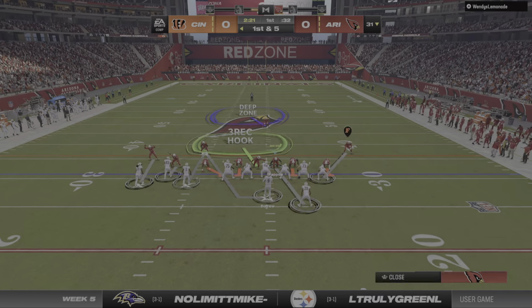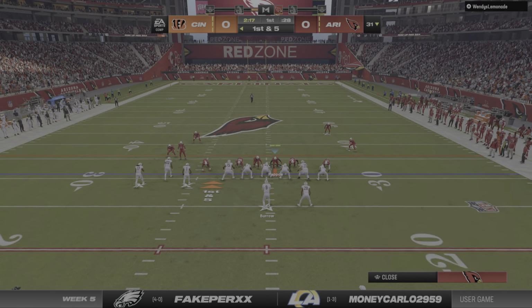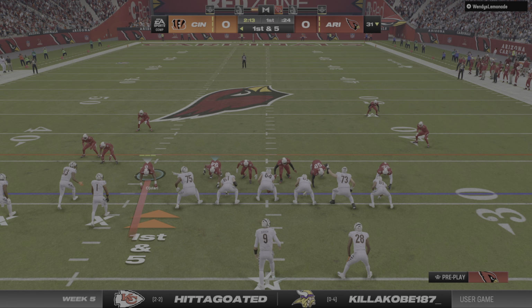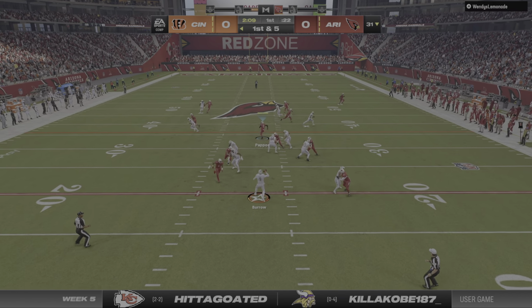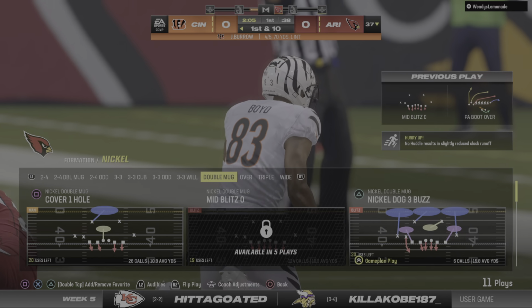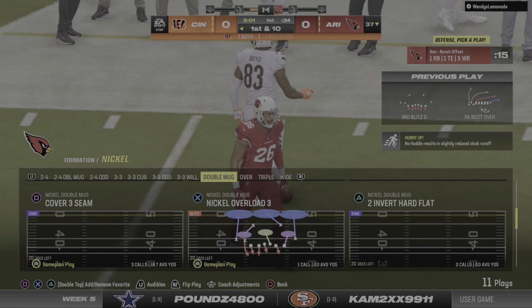So this helps to start a drive. After the penalty, it'll be 1st and 5. Now it's Burrow, looking left side, and he's got a man. That's Boyd. It'll be a gain of 6 that time as it moves the chains as well.